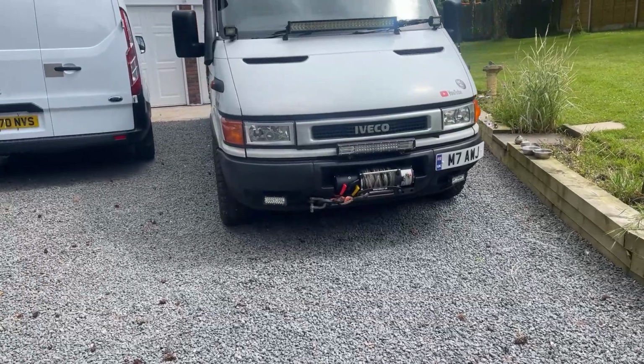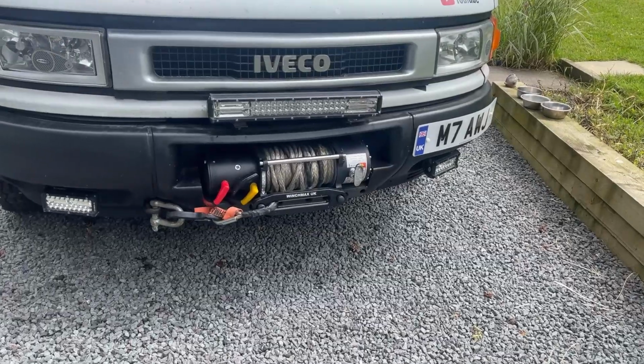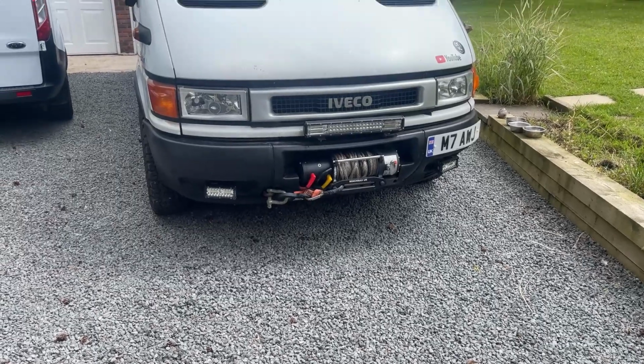So right, let's have a look at these things we've been doing to the van. One of the first big ones, as you probably noticed, is the winch. The 13,500 pounds, which is about 6.5 ton winch on the front there now. So we've got a winch on the front.